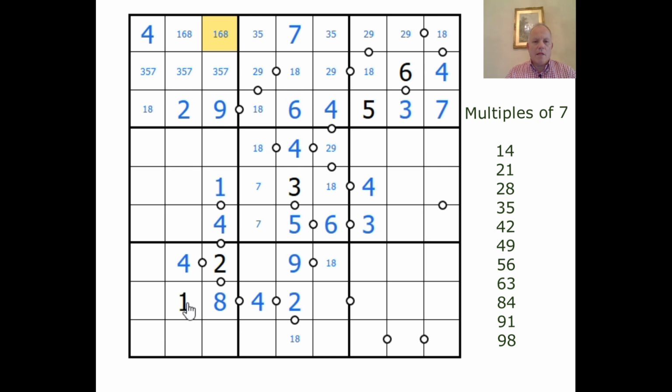What else? Oh, look, 1 here and 1 here, so that must be the 1. So we can get rid of the 1 possibility out of there. 4, 6, 8, that makes this one the 1, 8, 1, 8. Oh, look, this is leading us to be able to sort out all our 1, 8 possibilities so far. Excellent. 4, 1. So 6 is either here or here in the bottom cell, in the bottom box rather.